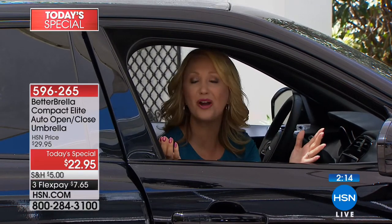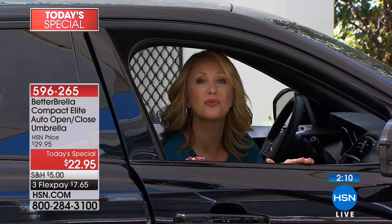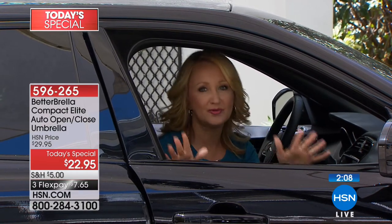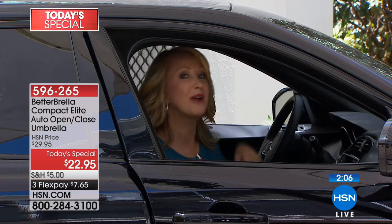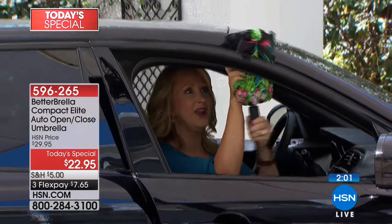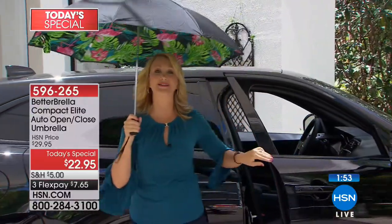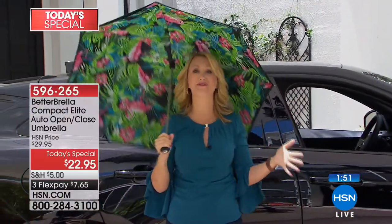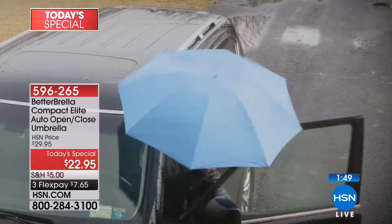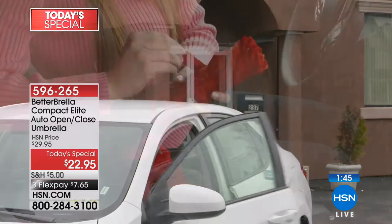And then getting out of the car, same story. How much time have you wasted sitting and waiting for the rain to subside, for it to calm down, only for it to amp up and get even rainier, and you're wasting a lot of time doing that. With your better umbrella, there is a better way. You barely open your car door, you touch one button, and you are instantly and immediately protected from the elements. So now you can stay drier than ever before. And at the end of the day, isn't that all we're asking for our umbrella to do, to keep us drier? This is a better way. It's more beautiful and more well-made than ever before.